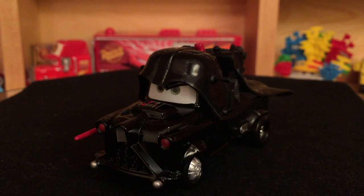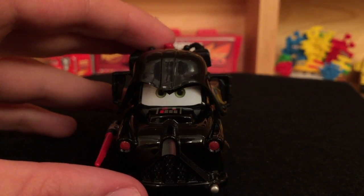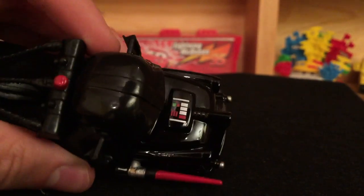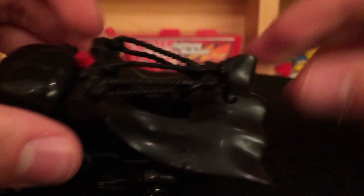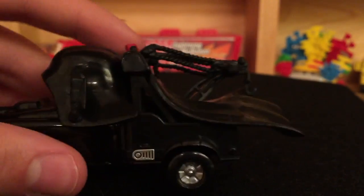So here we have Vader as Darth Vader, a very cool model in my opinion. This year he actually got a re-release as the Death Star Battle version, which you can check out in the Wave 3, and he's very cool. He's got the red lightsaber right here. He's got some sort of control panel on his chest there. He's got the mask on, of course, and the cape that comes all the way to the back, which looks really, really cool. And just so you guys know, Wave 1 was in 2013.